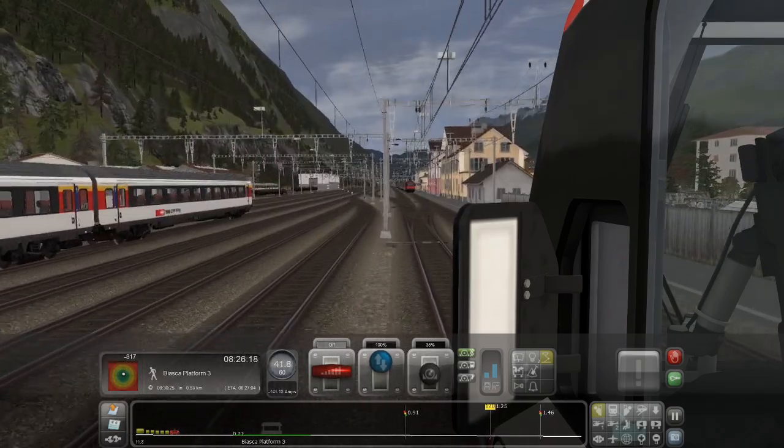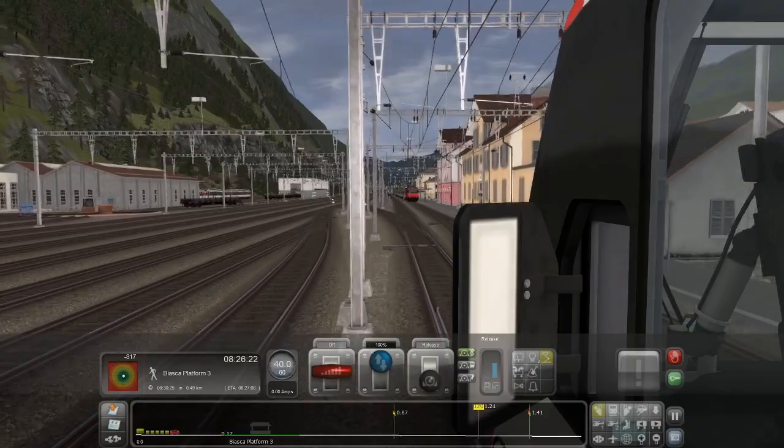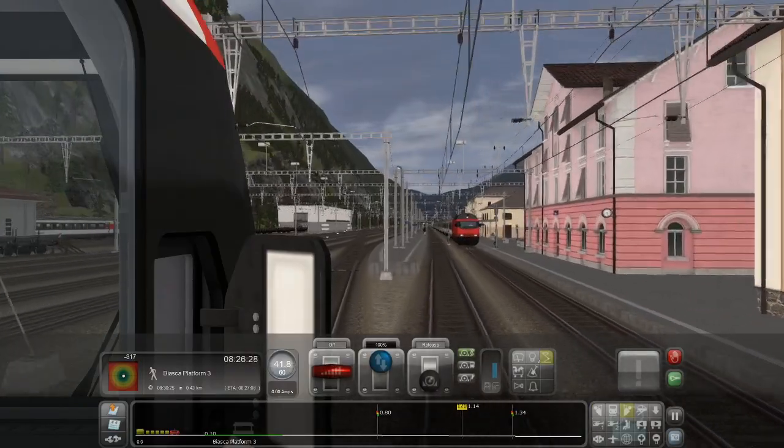Realize though, I'm not worried. I'm actually not worried about the points. I was just eager to get this run going. I really wanted to do this route, so I'm happy with that.